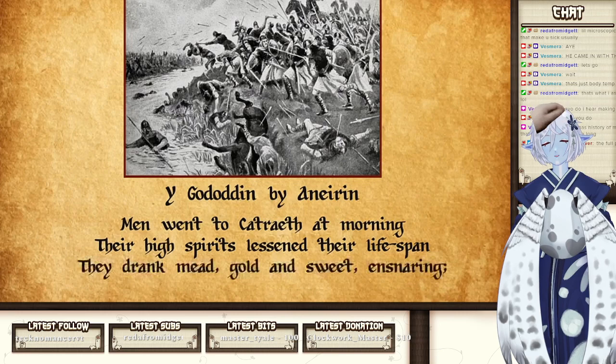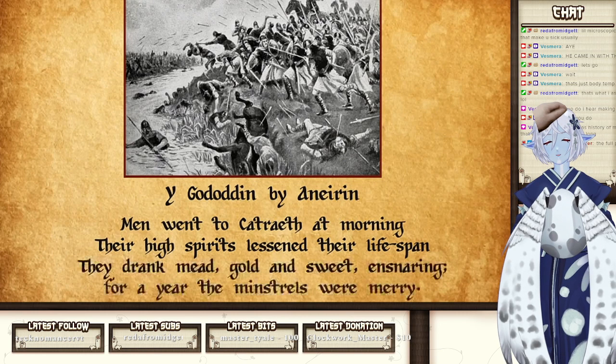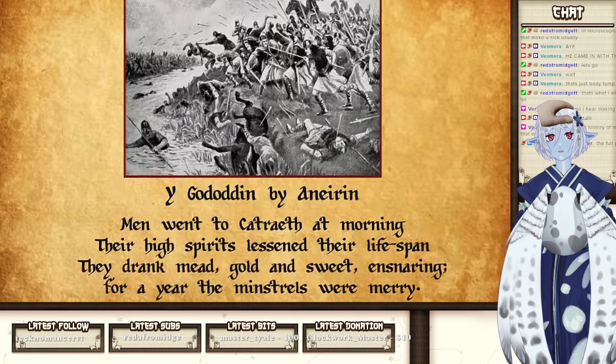They drank mead, golden sweet and snaring. For a year the minstrels were merry. Their high spirits lessened their lifespan."